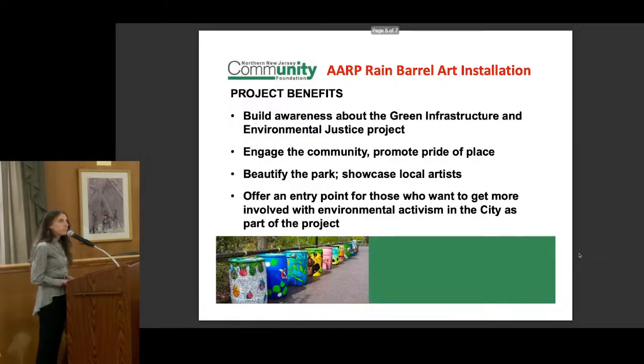We see the benefits of this project as engaging the community, beautifying the park, building awareness about the Partners for Places project, as well as offering an entry point for those who want to get more involved in environmental activism in the city. And lastly, the timeline that we're looking at.